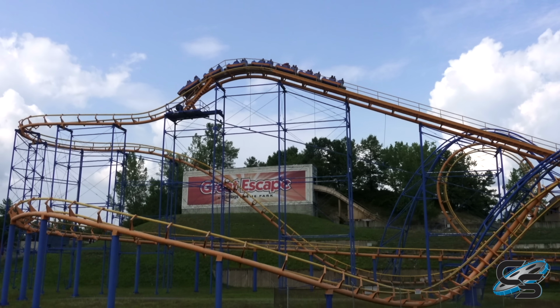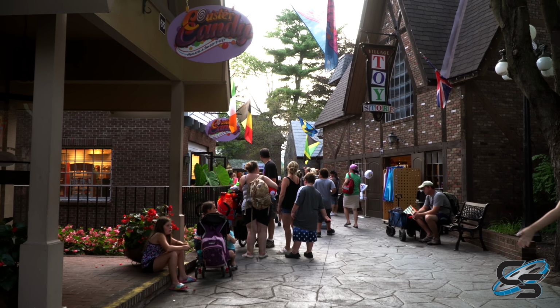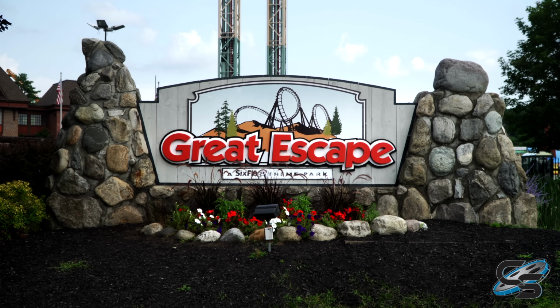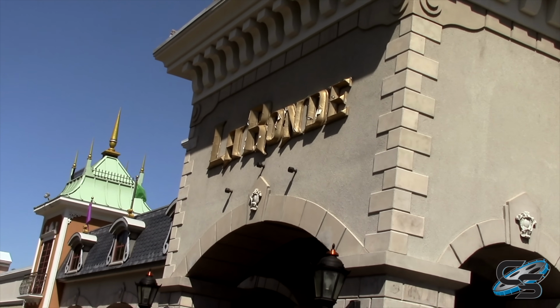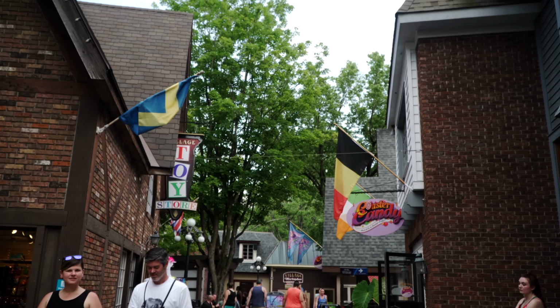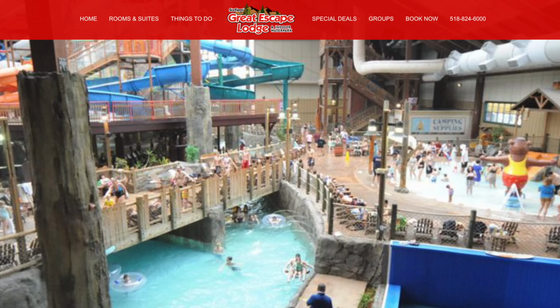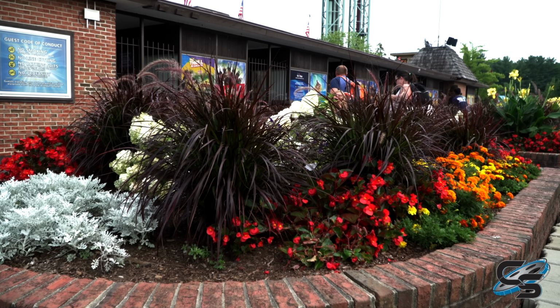Great Escape is a Six Flags theme park located in Queensbury, New York, just north of Albany. It's actually only one of 3 Six Flags parks that does not go by that Six Flags name, along with La Ronde and Frontier City. This is a full family resort. There's literally a lodge right next door that has an indoor water park. You could walk there from the theme park if you wanted.